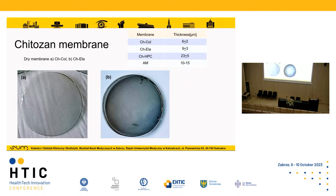We also try to find something which has better mechanical properties. We tried a chitosan membrane, which is really strong, but the problem is the biodegradation of the chitosan. If we look at the amniotic membrane, degradation lasts weeks, sometimes 2, sometimes 8. Fibrin degrades within up to 3 days, so really quickly. So if you have the layer of cells, it quickly goes to the stroma, to the surface of the stroma. But with the chitosan, it was a problem, because in the laboratory we observed months for degradation in culture media.